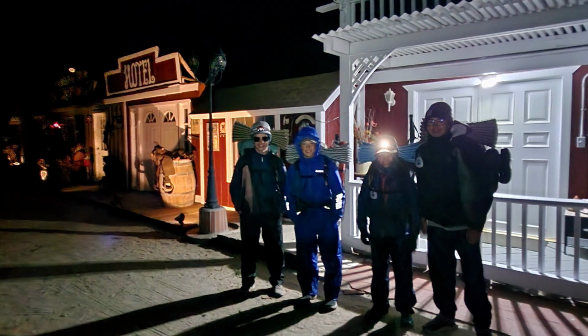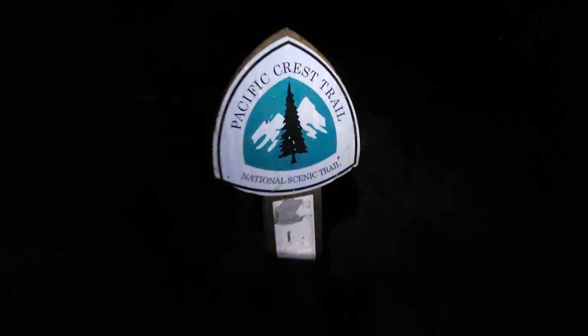Outside Hikertown, getting ready to leave. I'm trying to show this place a little bit, but it's dark. So it's before 4 a.m. Let's get the trail. All right, here we go. As we start out here, it's in the 40s, low 40s. The wind is just like 5 miles an hour or less, and we're on trail.